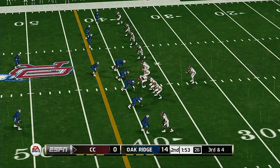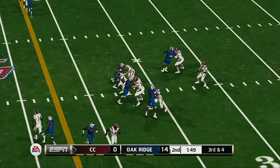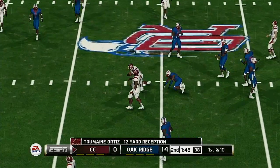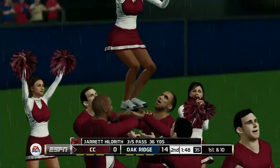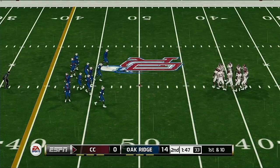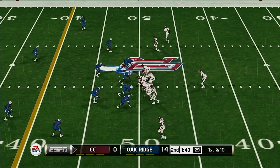Defensive coordinator anticipating this 5-wide set, and he comes in with his 9 package. He's taken down around the 50-yard line. Call it again, 12 yards. First down. First down, 10 yards to go. Ball on the 50.